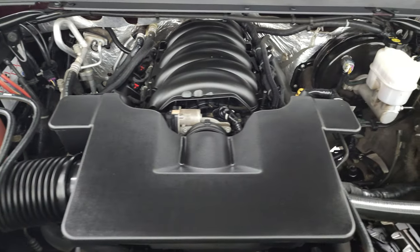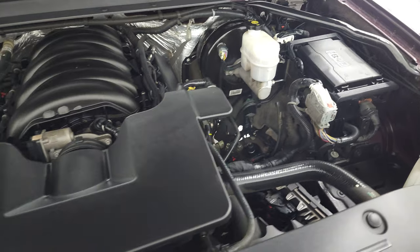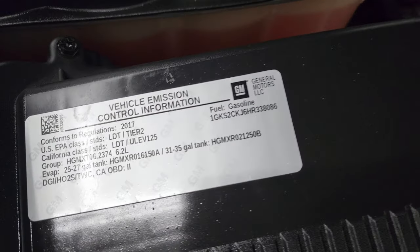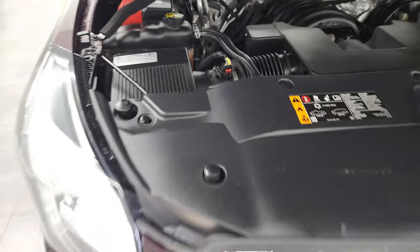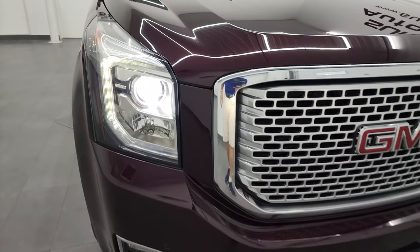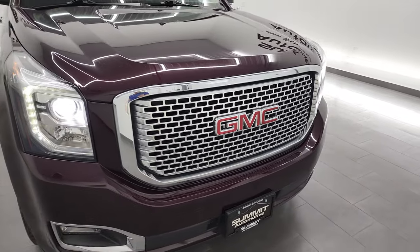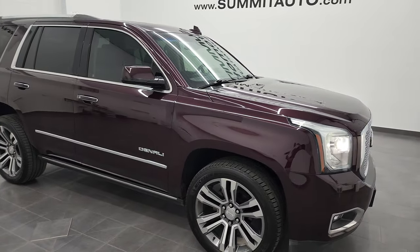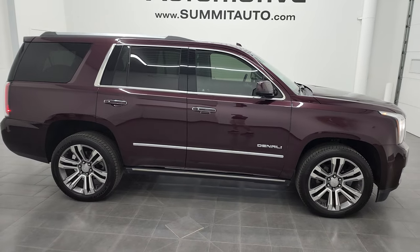Once again, this Yukon has been fully safetied and inspected by our service shop, has a fresh oil and filter change. All the fluids have been checked and topped off, and this one is 100% ready to go. There is your emissions sticker. Check out those HID headlamps, those LED running lights. They are super bright and working nicely. And I would highly recommend this 2017 GMC Yukon Denali in black cherry metallic from a quality and condition standpoint.